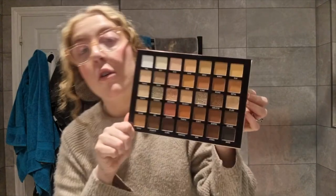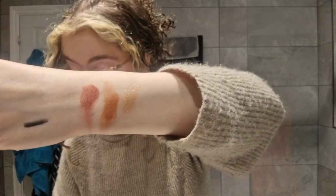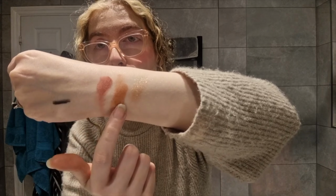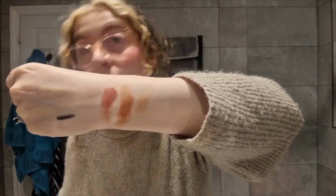And then the last product that we got is the Harmony eyeshadow palette, a palette full of really lovely warm tone neutrals. And then swatched on my arm, we have Abundance, we have Peaceful, and we have that glittery shade, which is In Love. So there are 3 swatches.